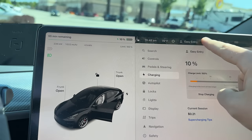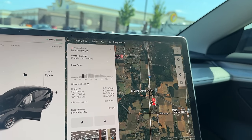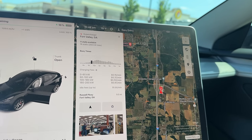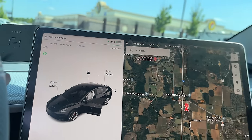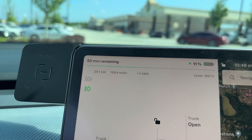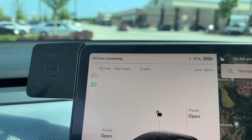Actually, I should probably check pricing. Oh, wow. This one's cheaper than the last one. It's only 81 cents per minute for up to 250. Huh. Yep, we're pulling 251. I don't think we're going to see a 258. That was kind of weird how we saw a 258 last time.